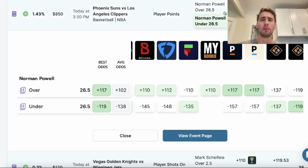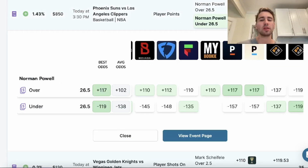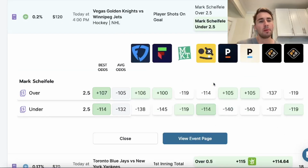As well as this play on Norman Powell, I decided to go with the Westbrook play, which I found on the fantasy screen, which we'll get to in a second. But you also could have included Norman Powell under 26.5 player points, as opposed to this play I'm going to have on Russell Westbrook. But long story short, right, this is how you beat PrizePicks.